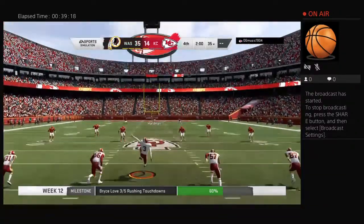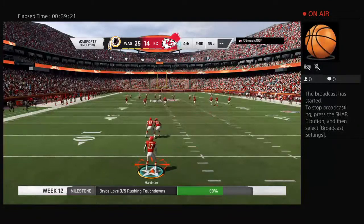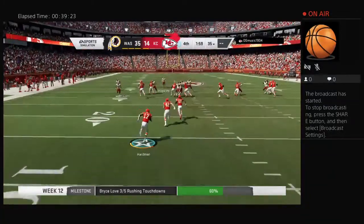Following the touchdown, Dustin Hopkins will kick it away. This is taken at his 4.